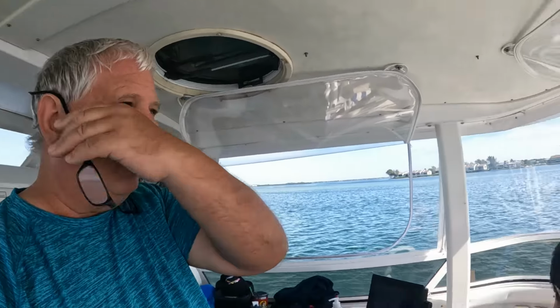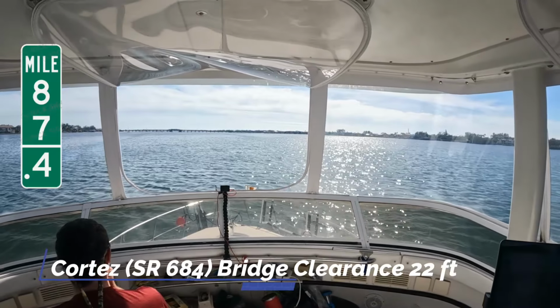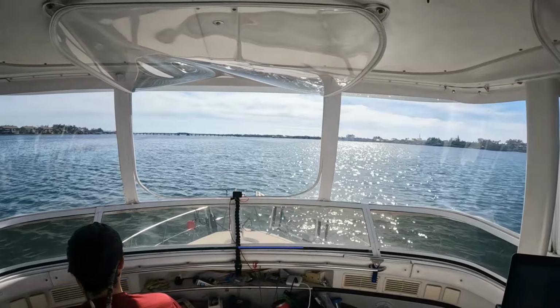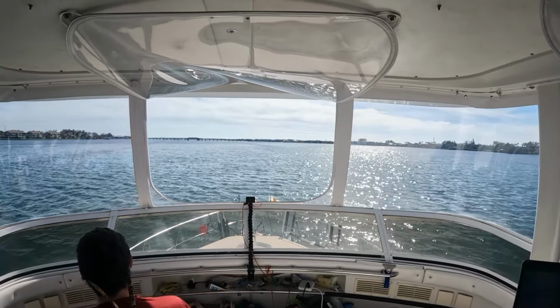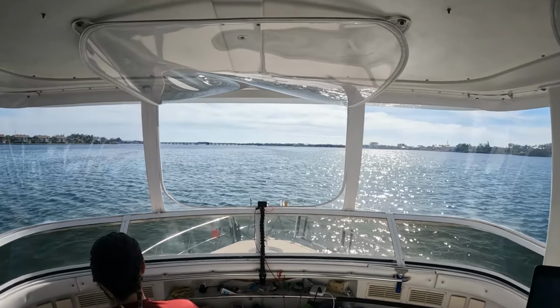Aloha, we've got the Cortez Bridge right ahead of us. It is 18 feet on the sides plus 4 feet in the center. They just opened. Unfortunately, they only open on 15 and 45, but we are fine as far as I can tell. We should be able to make that no problem and go underneath.